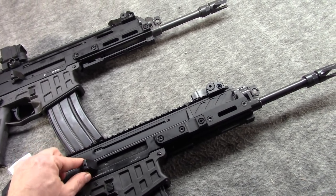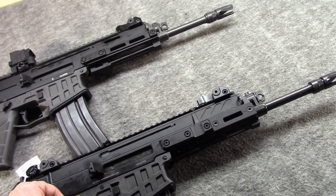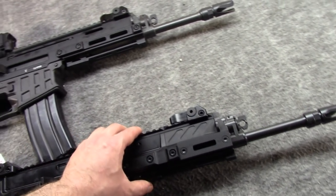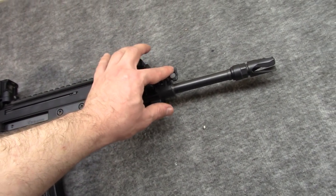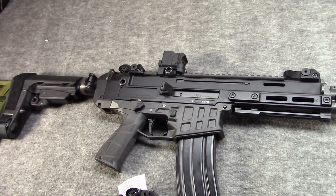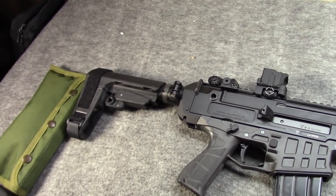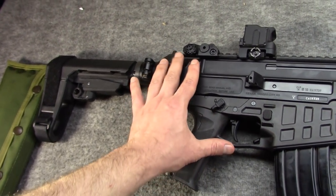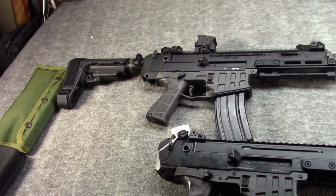And this may just be completely nothing. But I think because this gun is designed to be light and compact, I really like the shorter barrels, the 8, the 11, or even the 14 would be okay. I'm just not sold on a 16, but that's just personal preference. The point of this video is just to share with you the differences. And that seems to be it.